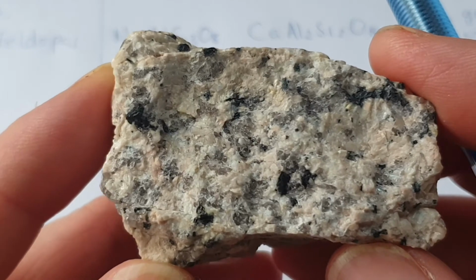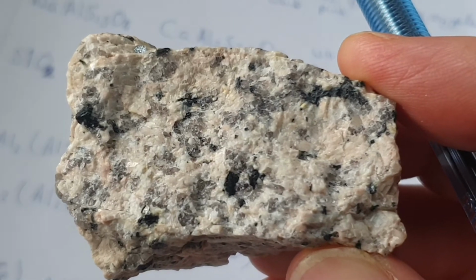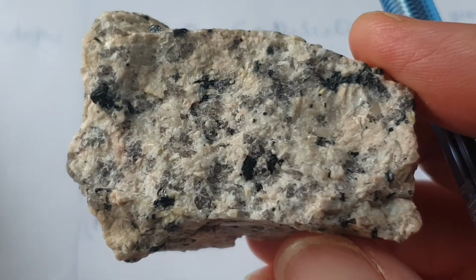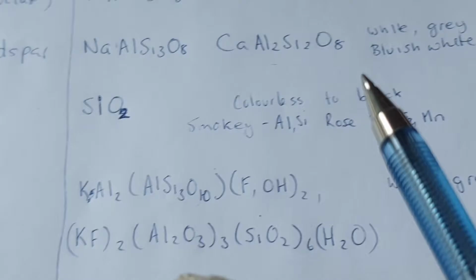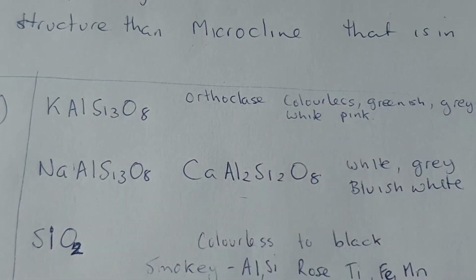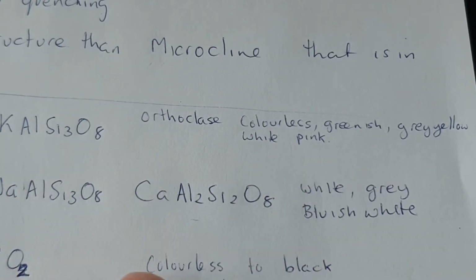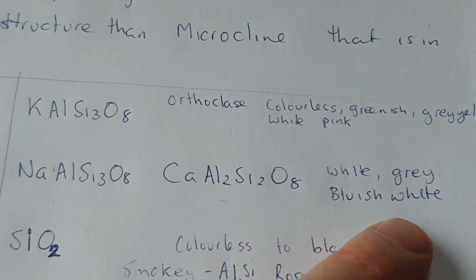And the potassium feldspars. Because this is granite, it has more orthoclase and plagioclase. The orthoclase is the potassium feldspar, and it can actually make the rock pink. Here we have the potassium feldspar and the colors it comes in. It comes in colorless, greenish yellow, white, and pink. So if it's pink, then it's most likely a potassium feldspar. And the plagioclase is usually white, grey, bluish white.